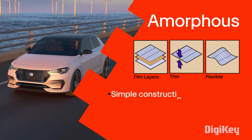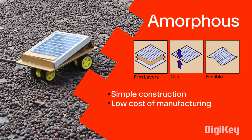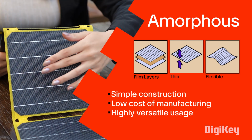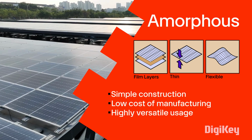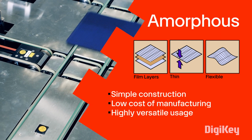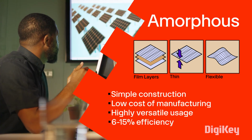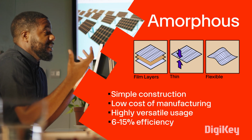The simple construction and low cost of thin-film solar cells have allowed them to spread far into the market from consumer devices and rooftop installations, and they can even be found in electrical grid utility projects. Depending on the exact materials used, thin-film cell efficiency can range from 6 to 15%, but as an area of active research, this continues to increase.